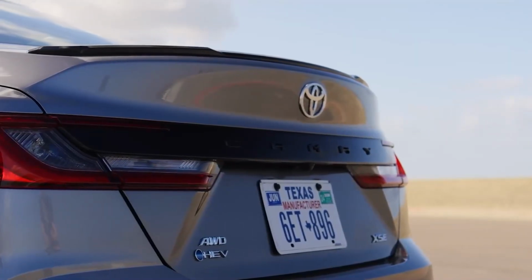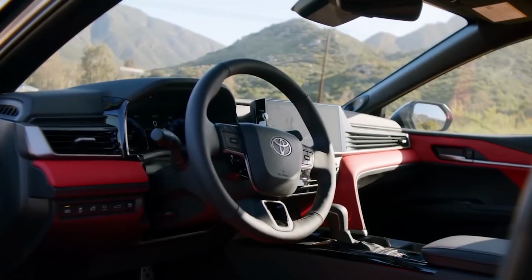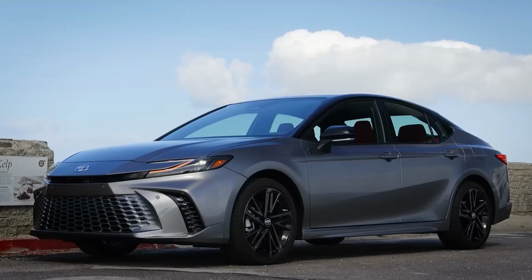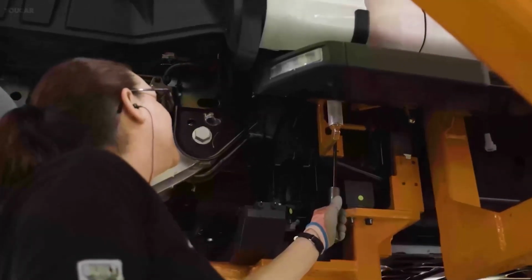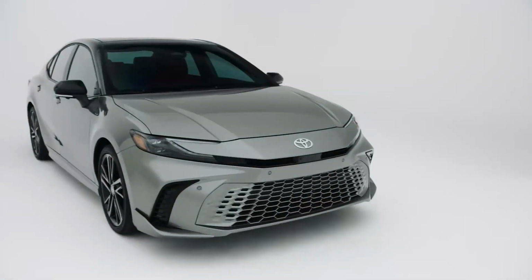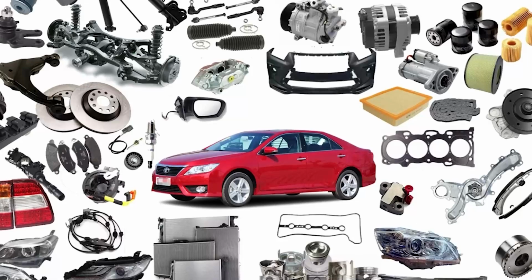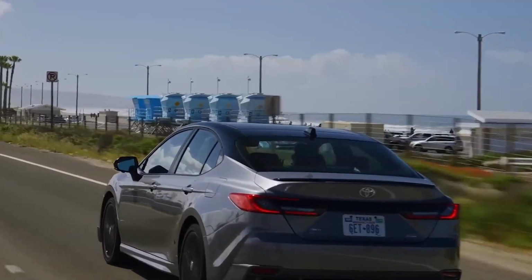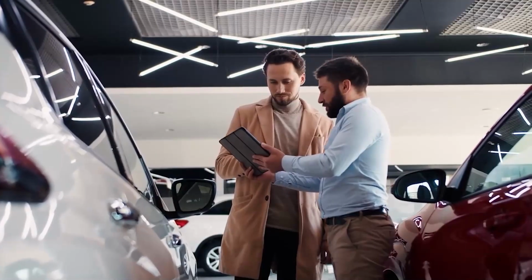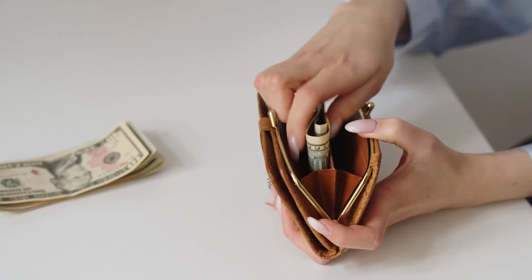Why? Well, one of the Camry's biggest selling points is its low maintenance requirements and cost-effective ownership. The car's design allows for easy access to common service points, making routine maintenance a breeze. As one of the best-selling cars in America, Camry parts are widely available and reasonably priced. Combine this with its fuel efficiency and reputation for reliability, and you've got a recipe for a low total cost of ownership over the long haul. Your wallet will thank you.